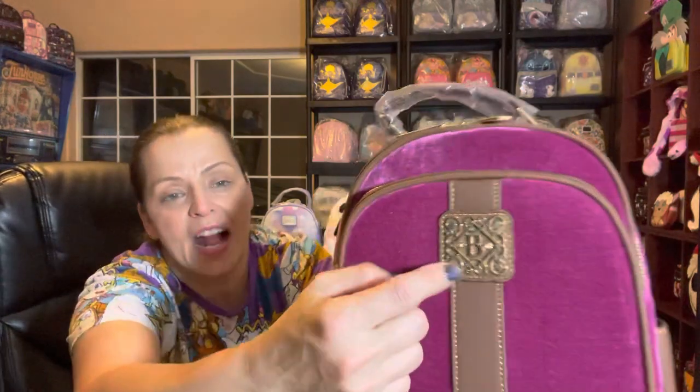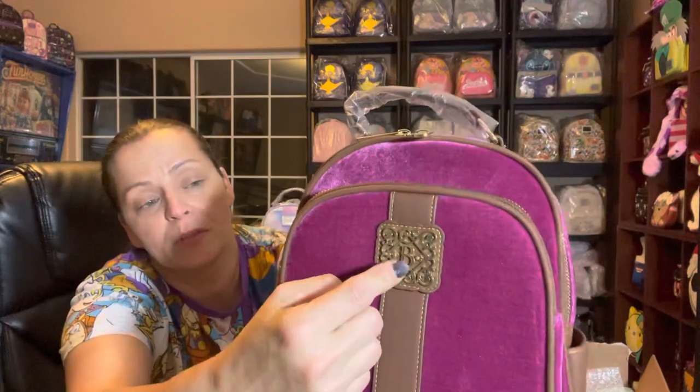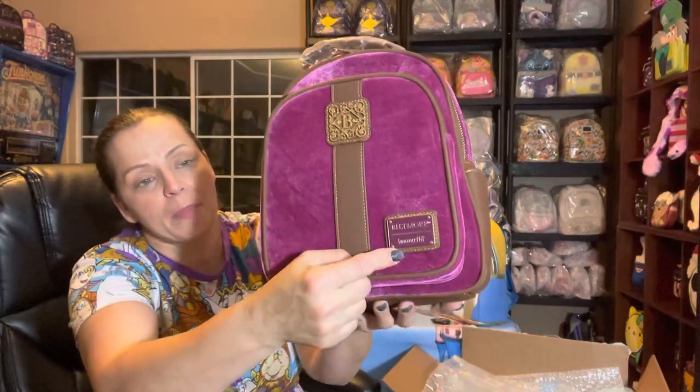Then it's highlighted and accented with, if you feel that or hear it, it's metal. And it has all this beautiful decorative work, and then the B in the middle for the Biltmore Estate. So it has brown trim, gold hardware, the Biltmore tag at the bottom. Now let's have a look at the lining.